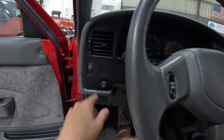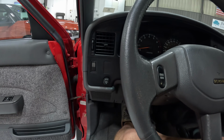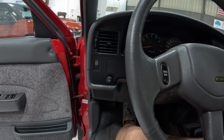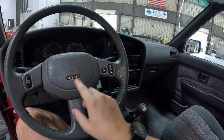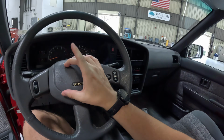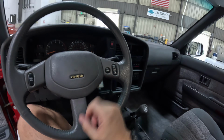Clutch start cancel. Does that mean you could start this without engaging the clutch? If you're in neutral, that sounds interesting. And look at how cute and retro this Toyota badge is here. It's not this big, chunky, ugly plastic thing. This looks proper and classy.